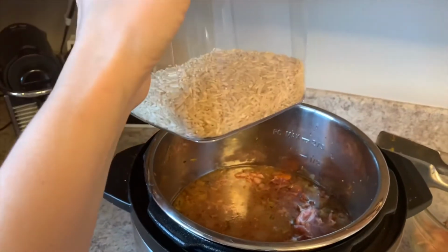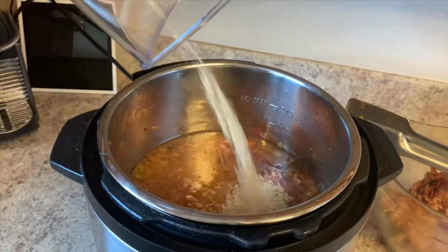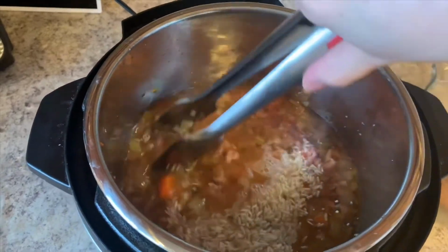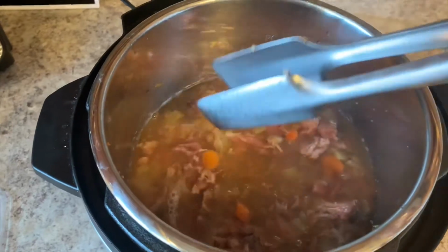I'm just going to add 1.5 cups of rice. This was a brown rice that I had on hand and I just used what was left. I'm guessing it was about 1.5 cups. I stir the rice into the soup and then reset the Instant Pot.